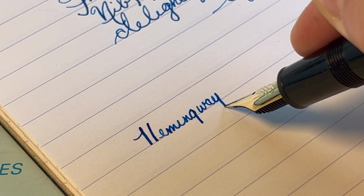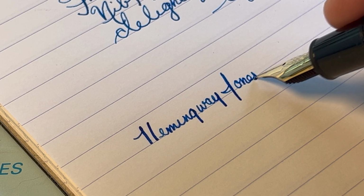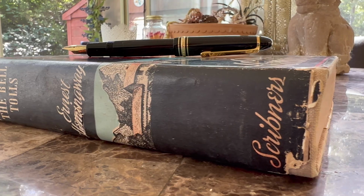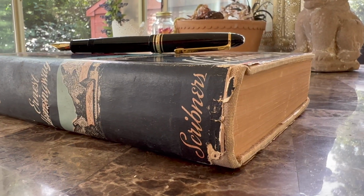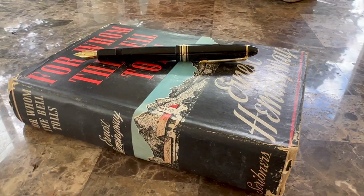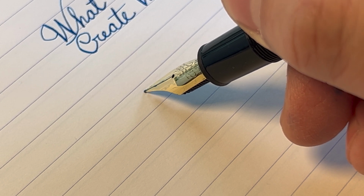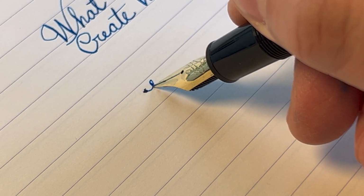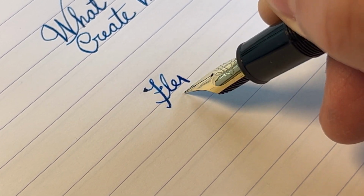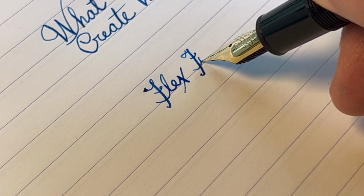Nevertheless, flex writing has been interesting to me because it imparts a certain amount of personality into your words, and you can show a certain emphasis as the lines go from thin to fat. I have been pursuing this search for the perfect flex writing experience for many years. I think it's probably also helpful to say that I really don't like fine or extra fine nibs.